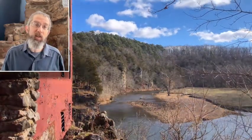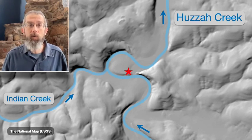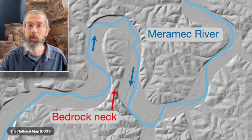So why is it here? The answer is in the site's geology. Dillard Mill sits along a tight meander bend once carved within the broader valley of Huzzah Creek. You can clearly see how a narrow bedrock neck separated the two limbs of the meander. This isn't an uncommon structure in the Ozarks. For example, here's a similar pattern along the Merrimack River.